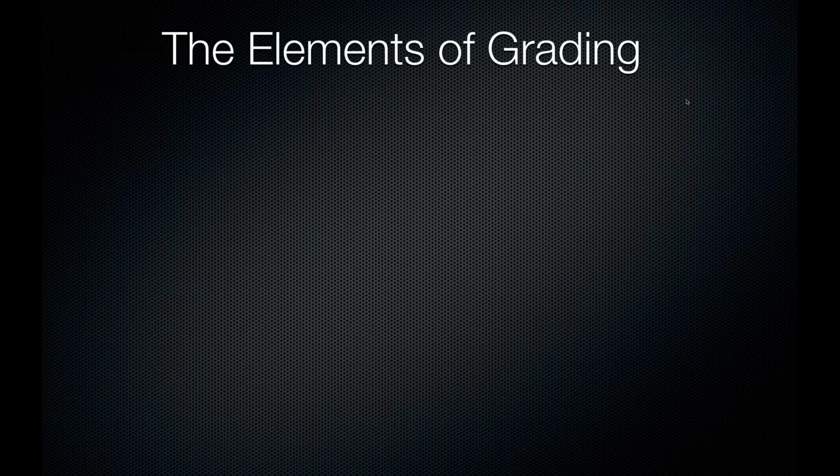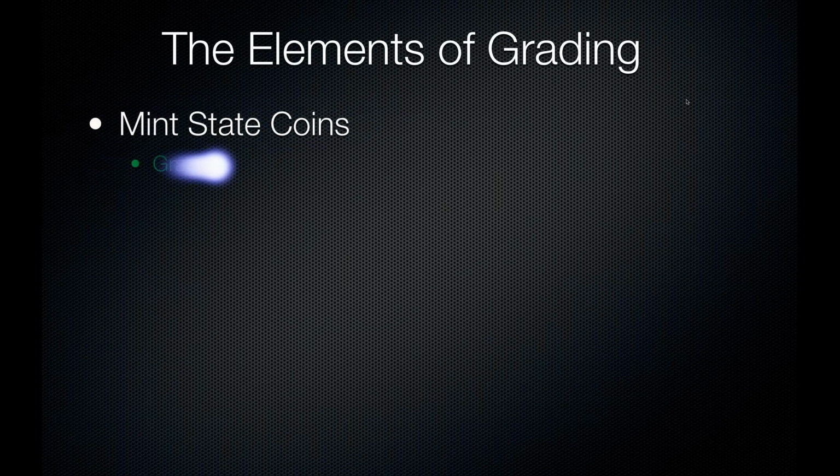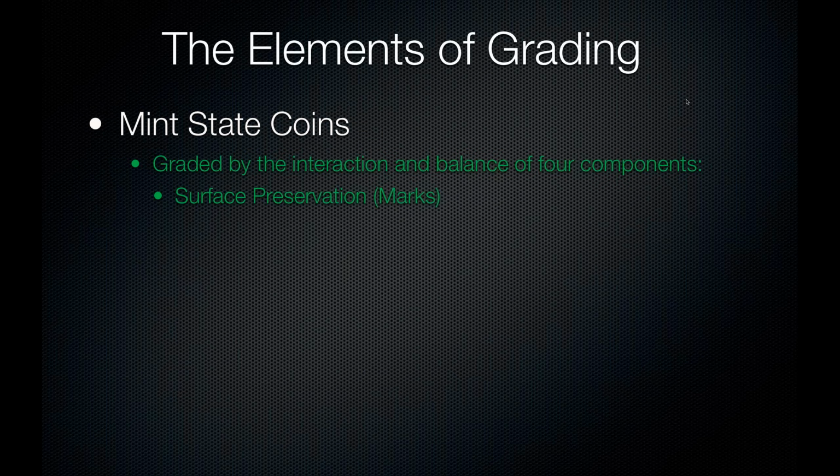So let's look quickly first at the elements of grading, in other words, what goes into grading a coin. There are two basic categories of coins: mint state coins and circulated coins. We'll first look at mint state coins, which are graded by the interaction and balance of four components that we here at PCGS look at.